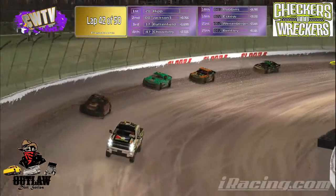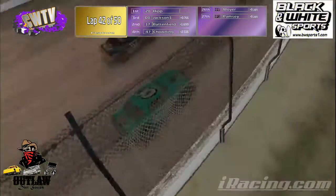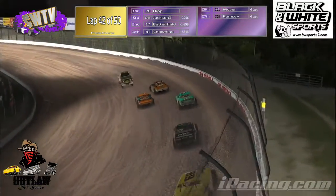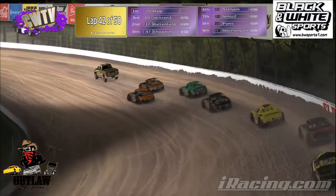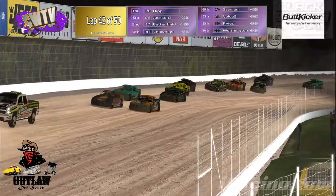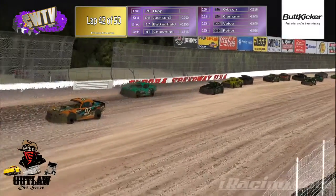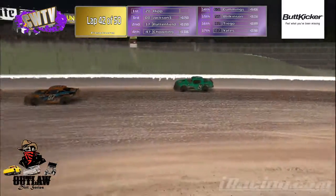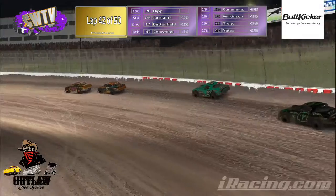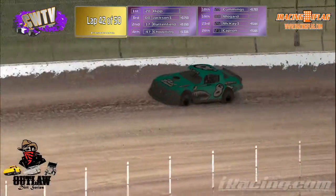Yeah, I think Rocky kind of got lucky there as the caution came out right before he made contact. And I think iRacing's going to give him the second spot here. It seems like on these single file restarts, though, that third place position almost has a better jump most of the time than the guy in second. Sometimes the guy in second is able to do it there, yep.